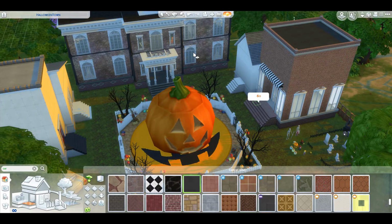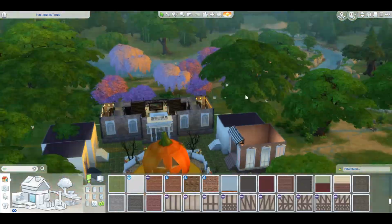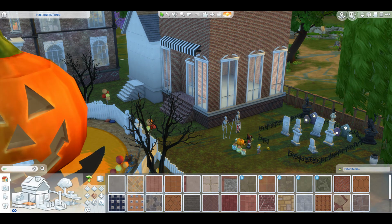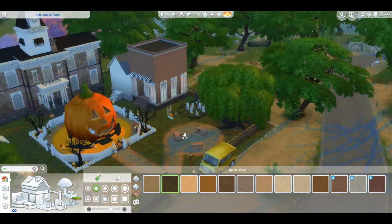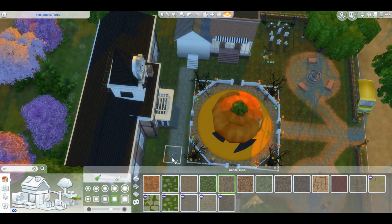And this build is on a 50 by 50 lot, just so you guys know. I'm building it right now in the base game world. I think it's called Willow Creek, in their Central Park. So 50 by 50. So anybody, you don't necessarily need a lot of packs.